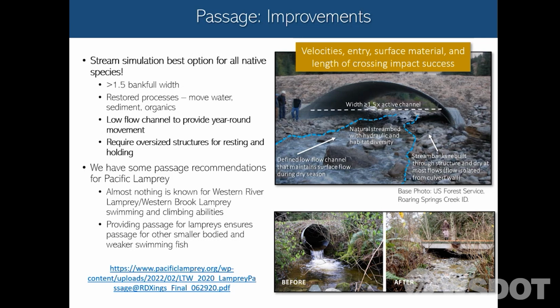So I'm sure a lot of the projects you all are working on is that stream simulation model where we're actually mimicking the stream through the barrier, restoring processes so water, sediment, organics, and creatures can move back and forth. But just to highlight a couple things that are particularly important for lampreys would be the low flow channel. So that year-round low flow channel, because in certain areas, lamprey are moving and migrating in the summertime. And so making sure that channel is distinct and has water and they can navigate those barriers is really important.